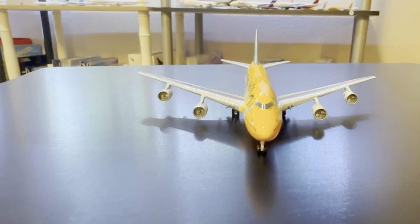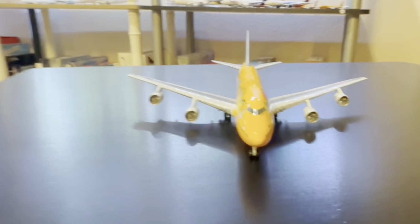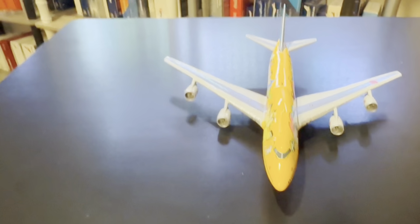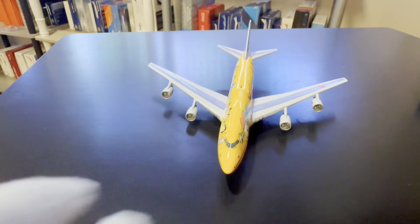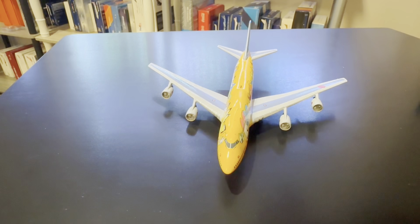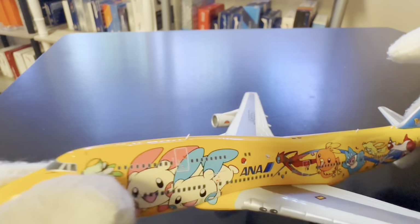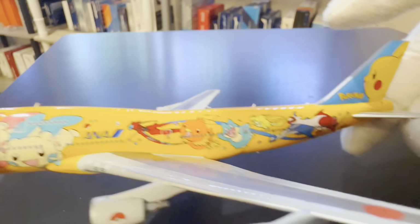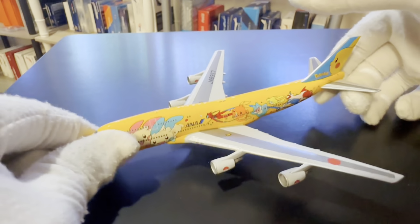So we can look at the aircraft from the top. Let me readjust the camera so we can see. There is decent detail on this model. You can see the black painting and stuff like that. You can't really see too much of the other painting, it's just the yellow paint, but there are plenty of antennas sticking out, which is nice. There's about 1, 2, 3 from the top where you can see it clearly sticking out.